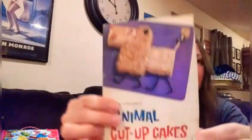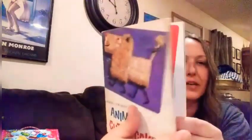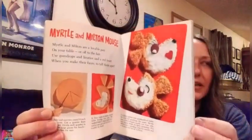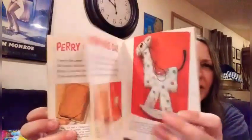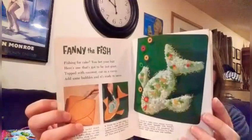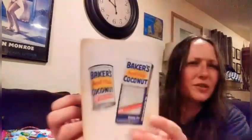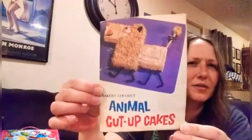Okay, then I got this little book. It just tells you how to make different cakes. See this one? There's all different kinds. There's just so many. So, I thought that was cute.